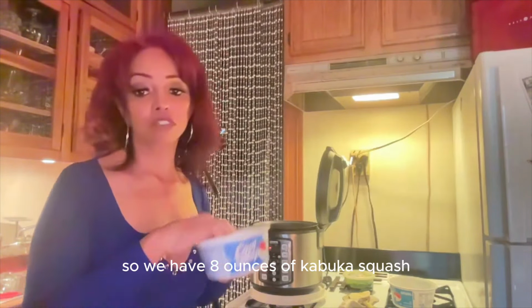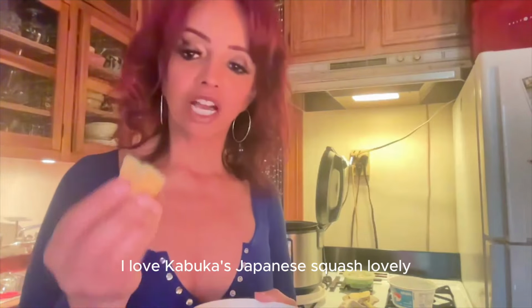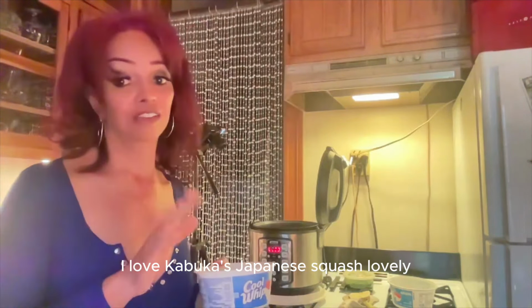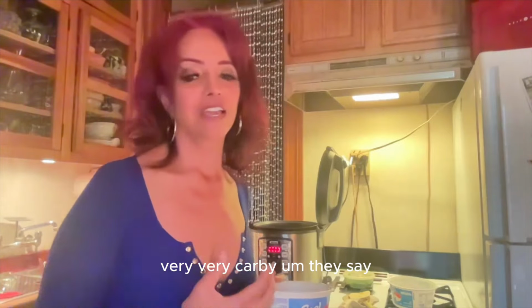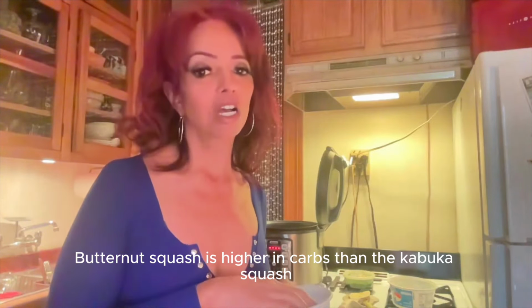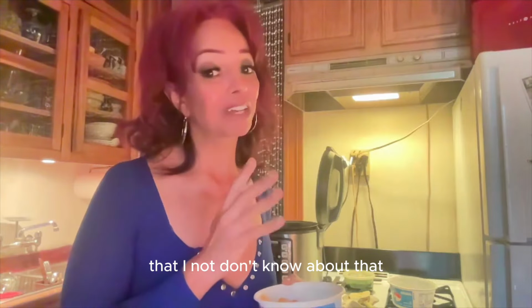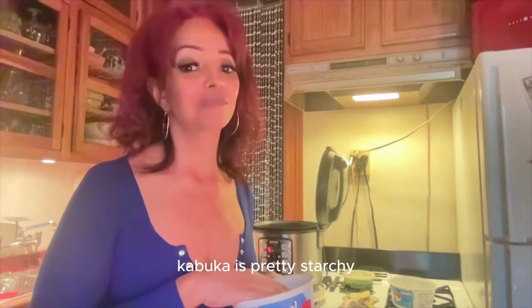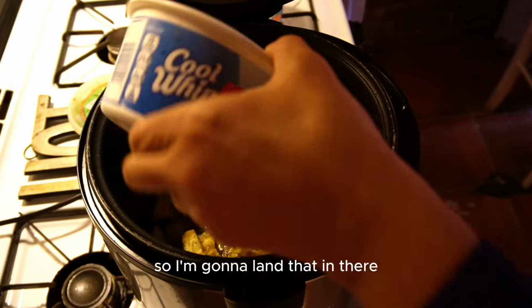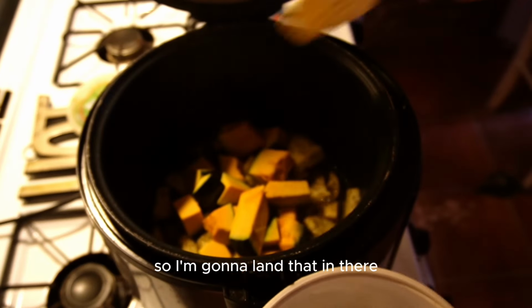So we have 8 ounces of kabocha squash. I love kabocha, Japanese squash. Lovely. Very, very carby. They say butternut squash is higher in carbs than the kabocha squash, but I don't know about that. Kabocha is pretty starchy, almost like sweet potato. Lovely, lovely. So I'm gonna land that in there.